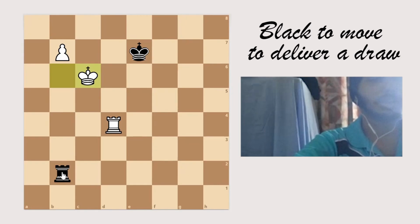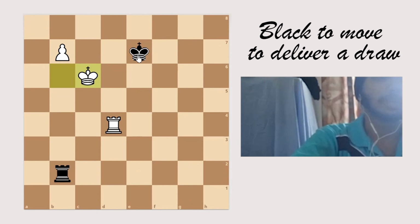Here we will show how we let black get a draw. Okay, at least a draw. As we are checking the king, as shown by my friend just now, out of nowhere a bridge will form, and it will be harder for the rook to eat a pawn. So now the next move is you move the king.